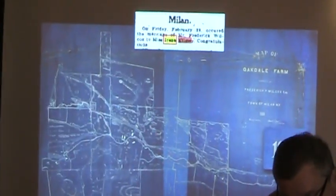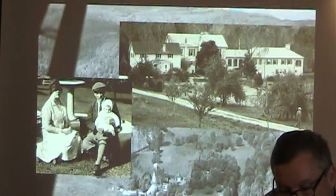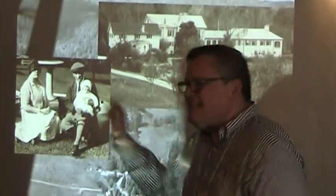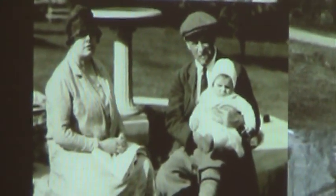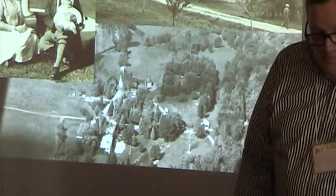Also in 1919, they got married on February 18th. It says congratulations. I'm sure it's heartfelt. This is the Oakdale Farm. Here is the happy couple. He finally has an heir. He was married once and it ended in divorce quickly, no children. He's getting on. He finally has a son and a beautiful house and a beautiful farm.